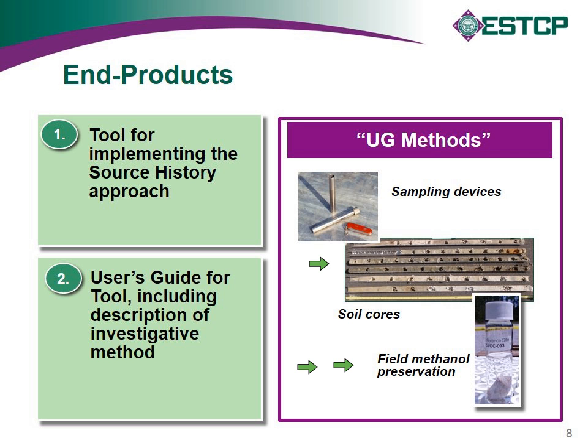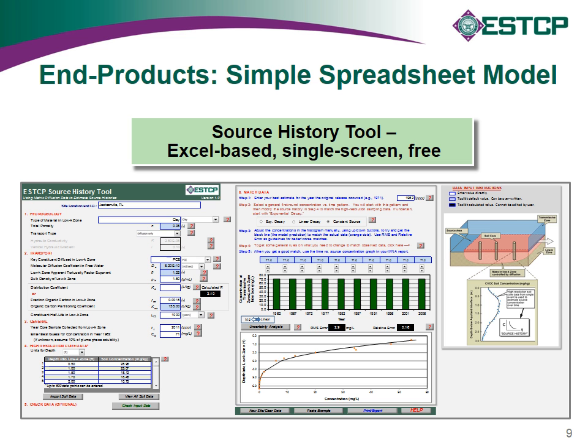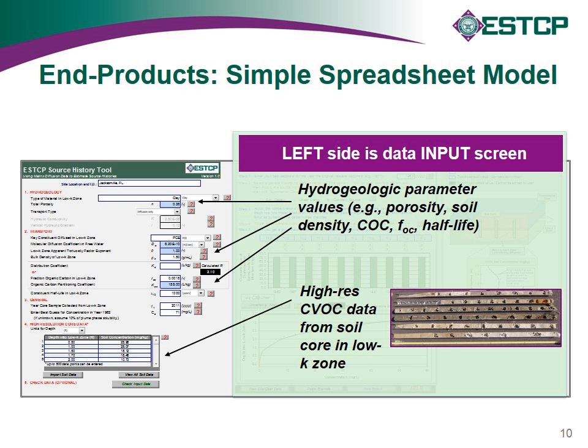Let's take a quick look at the simple spreadsheet model. This is what it looks like if you had collected this data from some of these cores, concentration versus penetration depth into a clay, and this is what you have to throw in there to reconstruct this source history. Hard to see here, so let's blow this up into the left panel. The left panel is basically your input screen, and it's just a single screen is all it takes to interface with this, so everything you need is on that one screen.